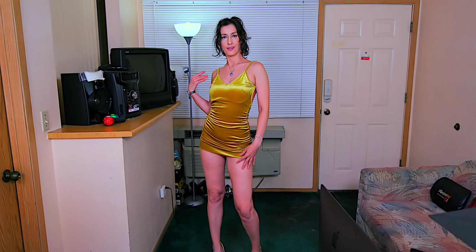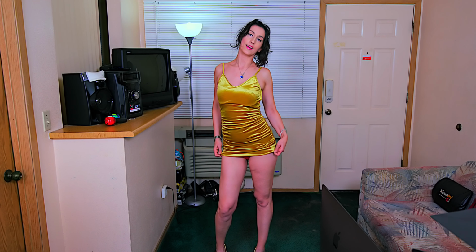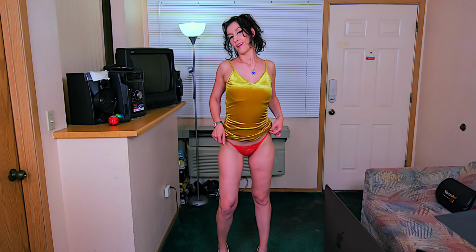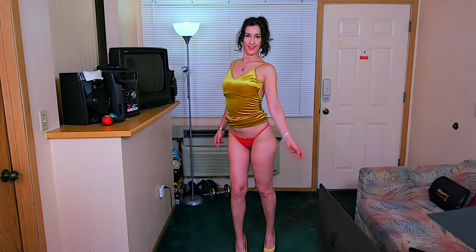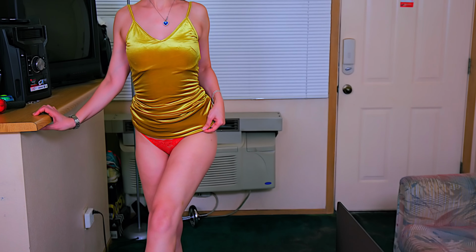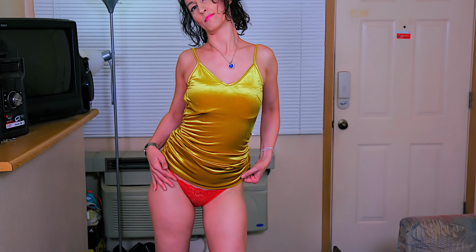Of course, this is another sheen dress, and I paired it with these beautiful sheen red lacy panties. I think they're very sexy. They also have a little bit of lace in the back right there, and I think they make your butt look really nice. And the contrast with the shoes and the dress, I think it looks amazing.